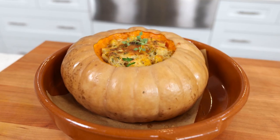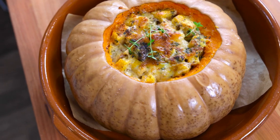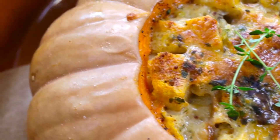Whatever you like, as long as your proportions are more or less the same, you can make this dish over and over and it will feel fresh and appealing every time. People are going to love this. It's such a good dish. And who would have thought? If you don't eat your jack-o'-lantern, you could eat this.